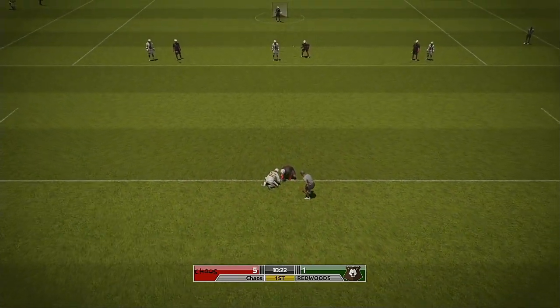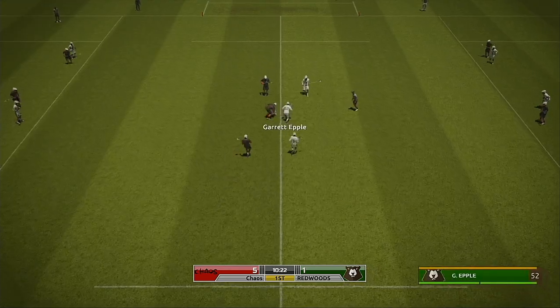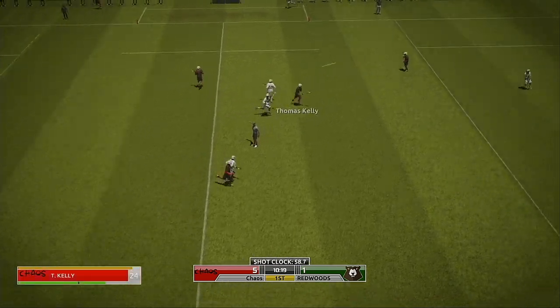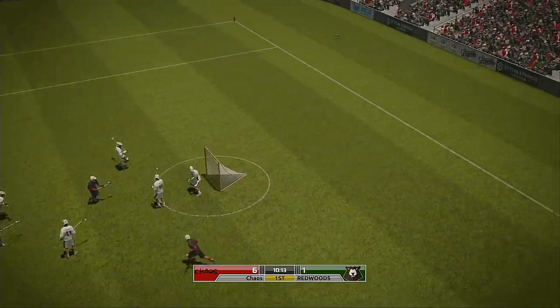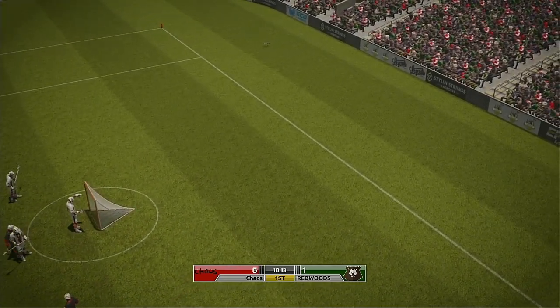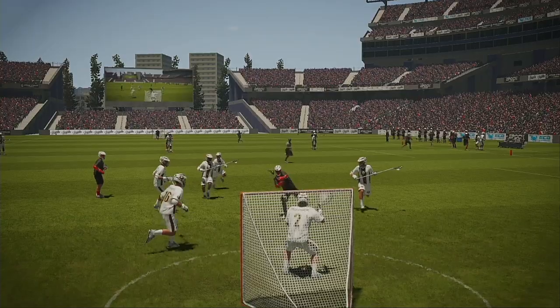Face-offs are enormous in lacrosse. Let's see who comes away with it. 24 gets the step yet again. He is playing well. Thompson scores. He grabs the double. Five on the board now for the away team.